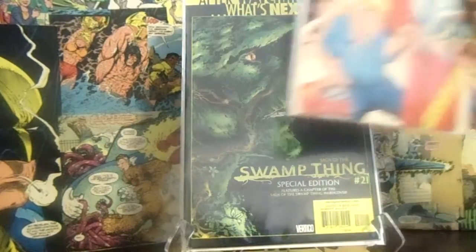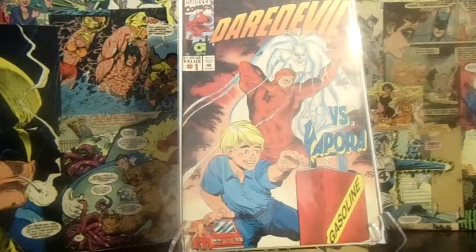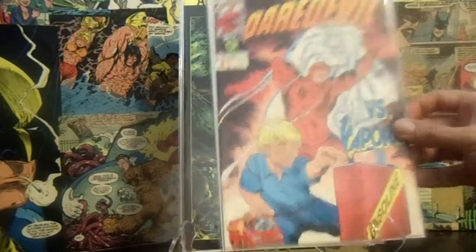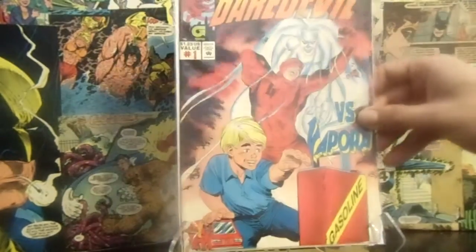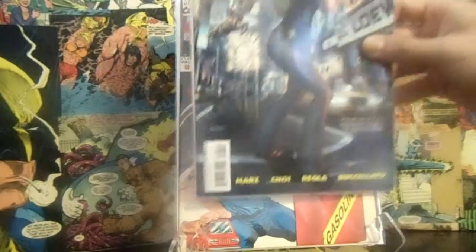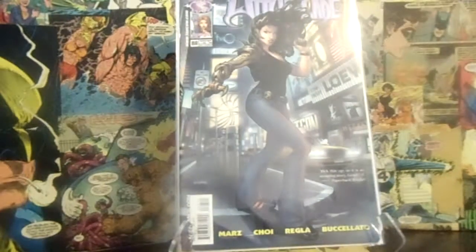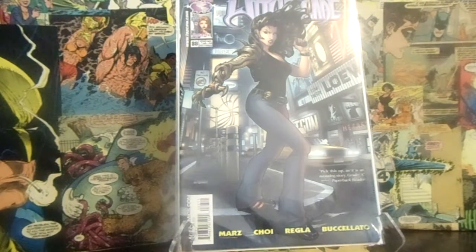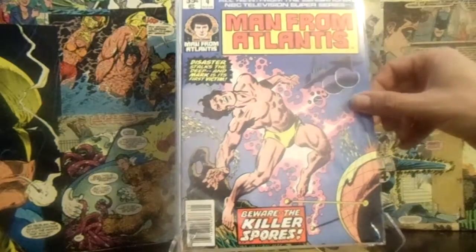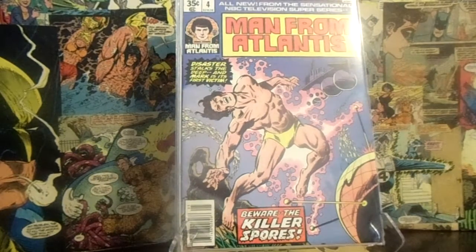I got Daredevil versus Vapor. This was a giveaway for, I don't think I wrote it down. Did I write? No. It was a giveaway for a gas company, I believe. Found it. Pretty cool. Switchblade 88. Nice cover. Man from Atlantis, number 4. I scarcely remember that TV show.